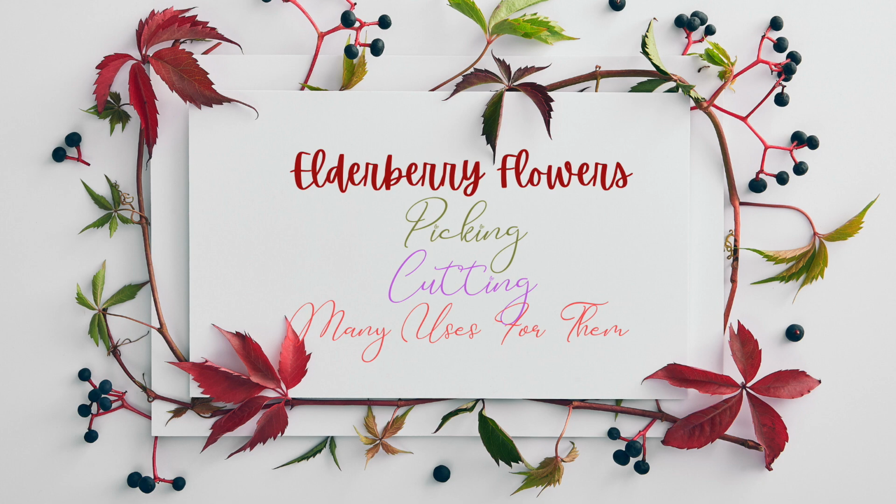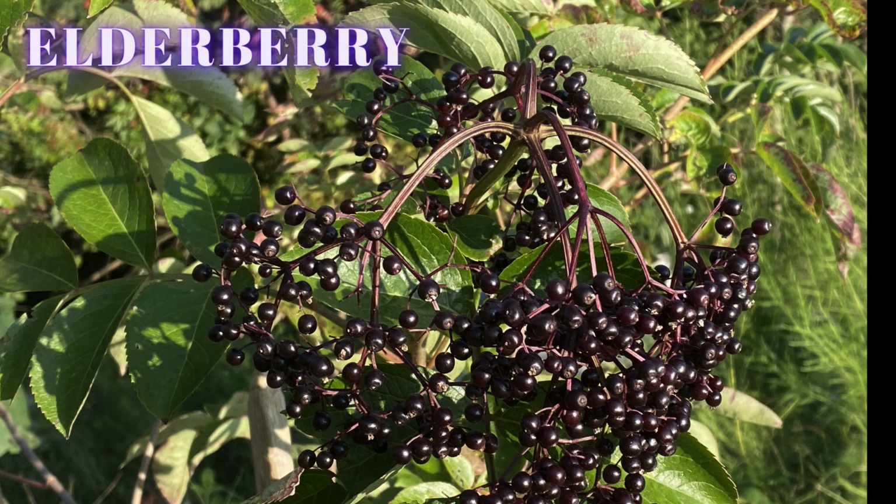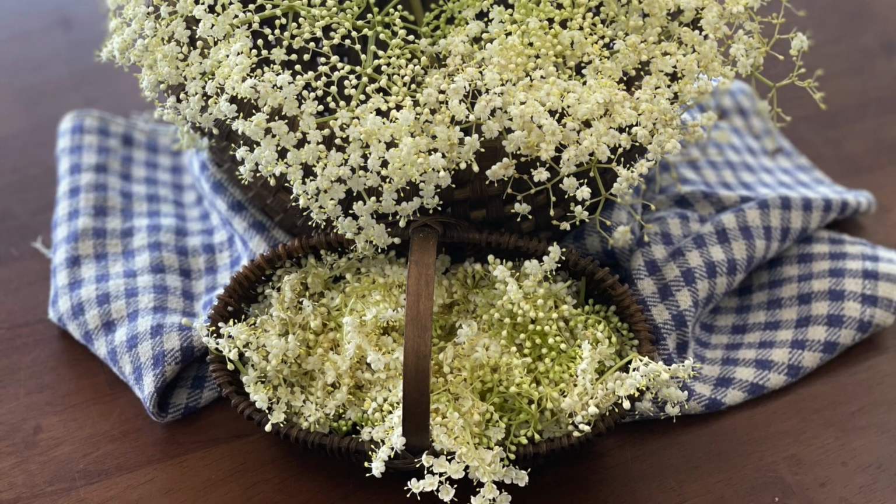Elderflowers and many ways to use them. You may ask, are elderflowers the same as elderberries? No, they are not. There are so many uses for elderflowers, and allow me to share them with you.